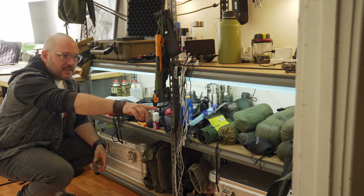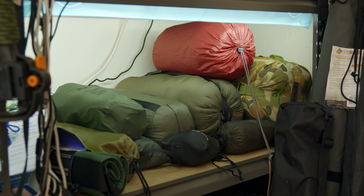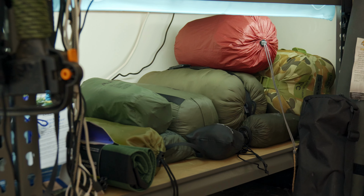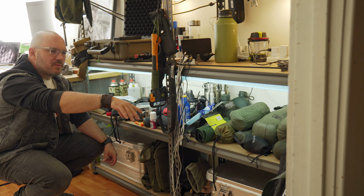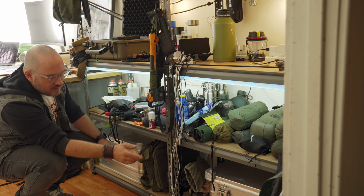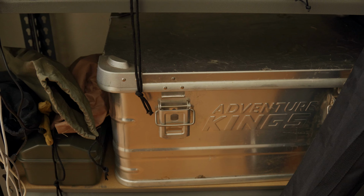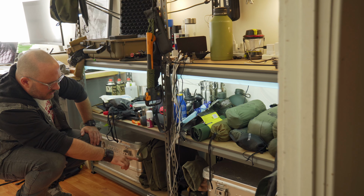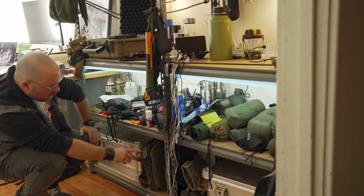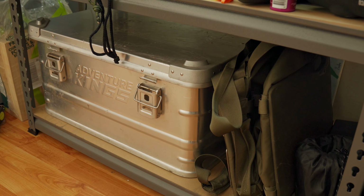And then the section you see here is everything I classify as sleeping. Sleep systems, mattresses, sleeping bags, blankets, pillows, all that sort of stuff is in there. I've also got my pumps that I use to inflate my air mattresses in there. So that's that side. And then if we move down here, this is where I keep my storage boxes as well as my tools, my extra tent pegs, stuff like that. I've got my Solo Stove Mesa on this side with another storage tote bag and another steel storage container.